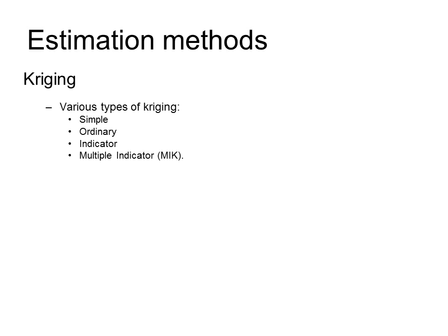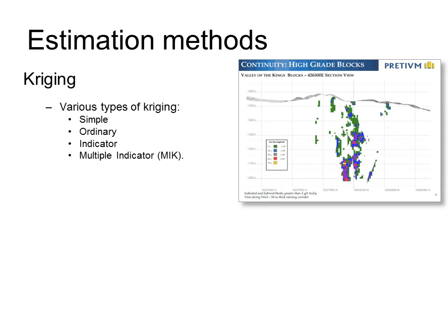There are a number of variants of Kriging, including simple, ordinary, indicator, and multiple indicator. The geostatistician will make a call as to which type of Kriging is best suited to the dataset. In general, the simplest variant that is suitable for a particular dataset should be used. Multiple indicator Kriging is one of the most arcane. It was used by Snowden at Pretium's Brucejack deposit and generated huge controversy. But in this case, MIK was justified by the unusually nuggety distribution of the gold in the Brucejack deposit.